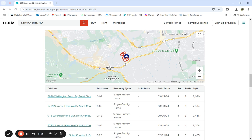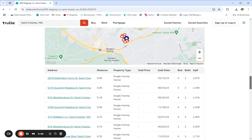This particular house is right at 2,100 square foot. So for instance, I wouldn't view this one as comparable. The general rule of thumb is you want to be within 20% the size of the house. So maybe down to 1,700 up to 2,500, but 3,200 simply isn't going to work for us.